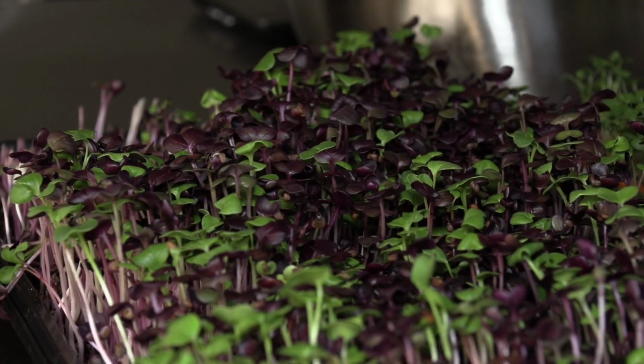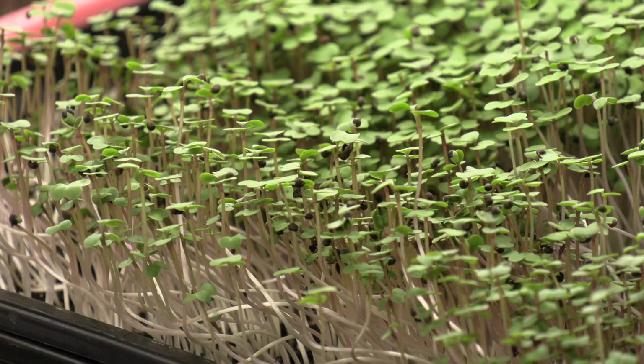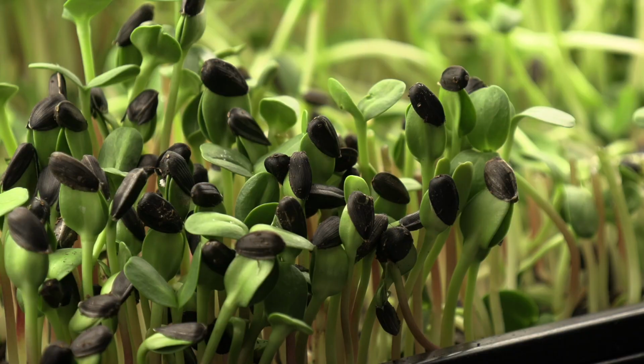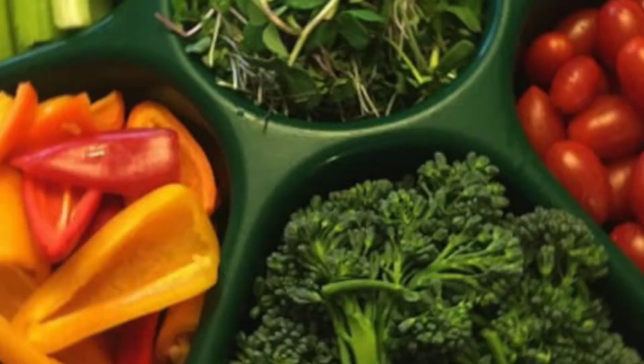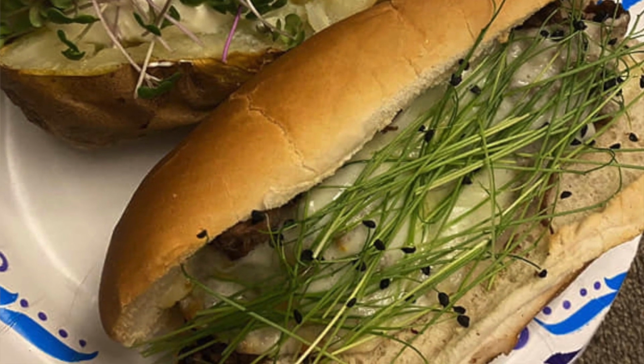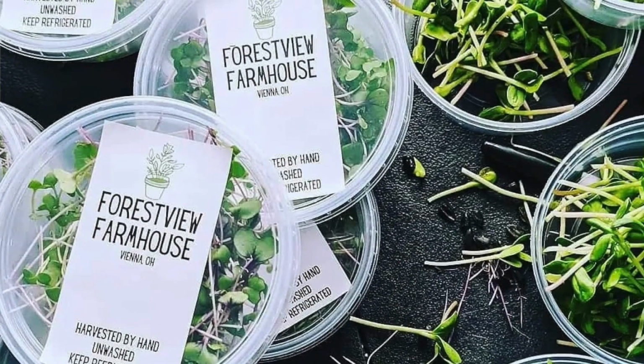It's only been growing about a week and a half, and they are different varieties like radish, cabbage, onion, sunflower, and they're packed with nutrition. They're so cute because they're tiny. They look good on a plate, but they taste great too. We just eat them raw. You know, that's the best way to eat them. So put them in a salad, on a burger, on tacos, pretty much anywhere you'd put lettuce, you can put microgreens instead, and they have way better flavor.